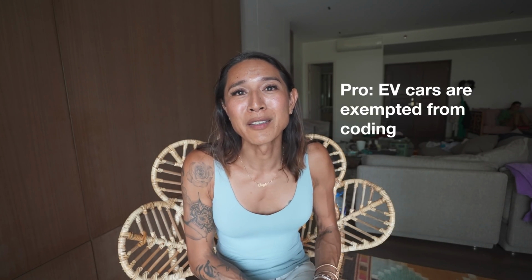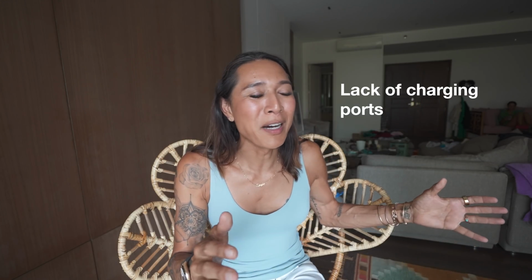One more pro I did forget about the EV market is that the car is exempted from color coding because it is an EV vehicle. And yes, some of the last things on the list: in my condominium there are no charging ports, there's no outlet near me, which means I cannot charge this car here in the condo. And last on the list was the charging adapter ports.